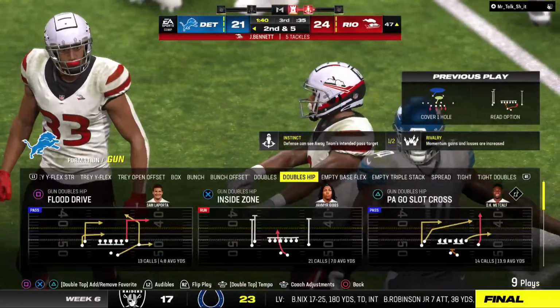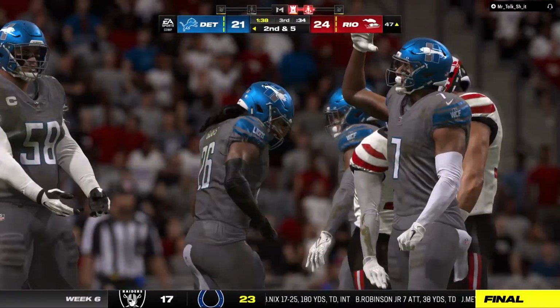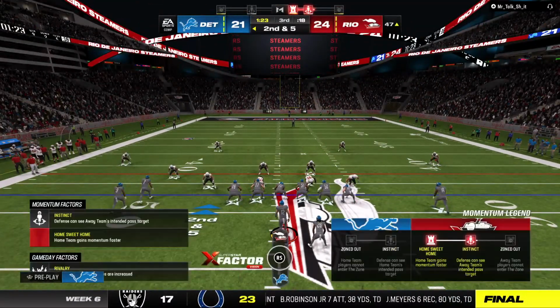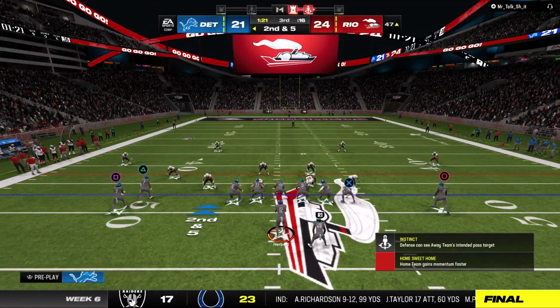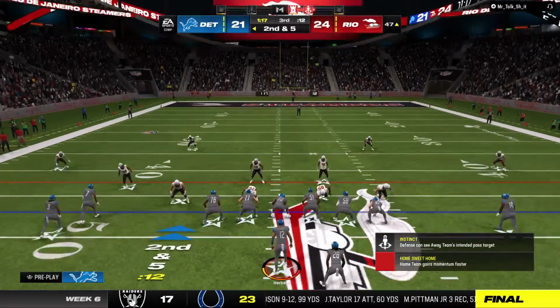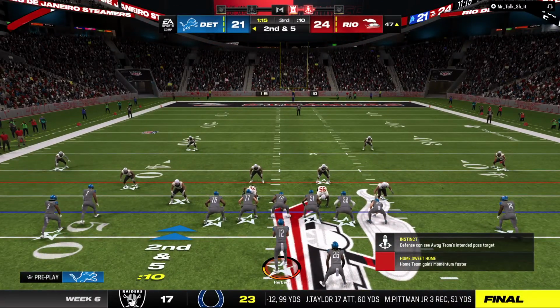5 yards on the carry. Good pickup on first down. And that's exactly what you want on a first down route. Pick up 5 yards, bring up 2nd and 5. The defensive line, though, they've got to figure out a way to leverage the guys up front because the offensive line is winning at the point of attack.